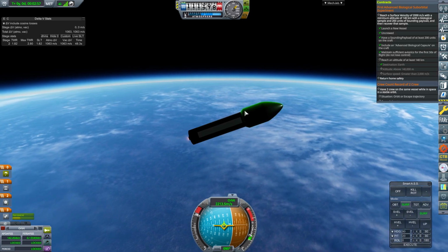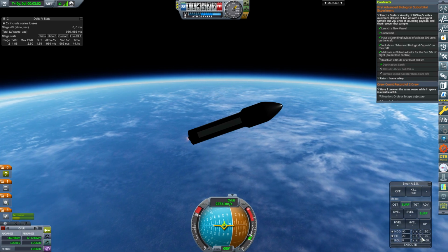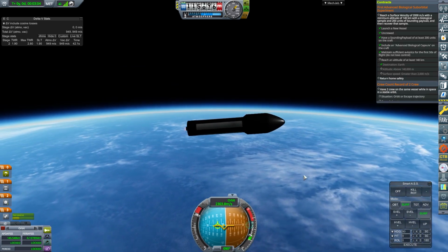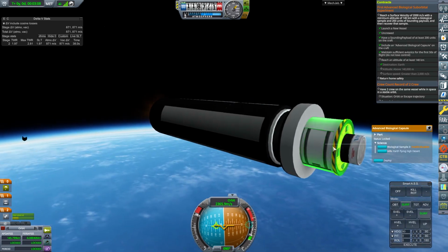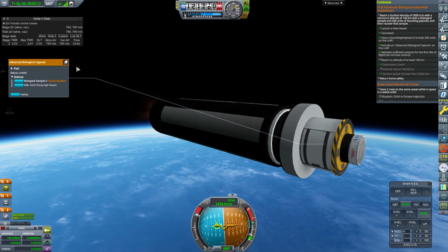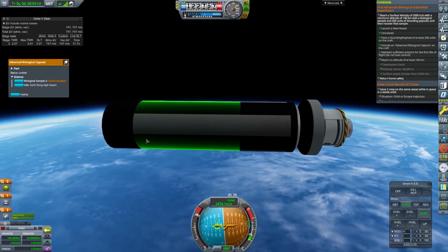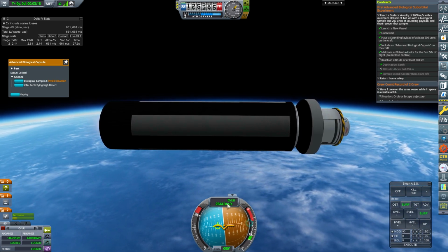The advanced biological science thing, I think, is designed to go into orbit and then come back out again. I think anything less than that, and you're wasting your time. Let's get rid of the fairings anyway. We're high enough up there, and you can see it's not doing anything. Yeah, it's not going to do anything until it is at the right height. Now we are actually going to hit about 3,000 if I'm not careful.